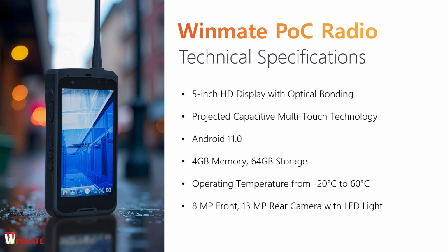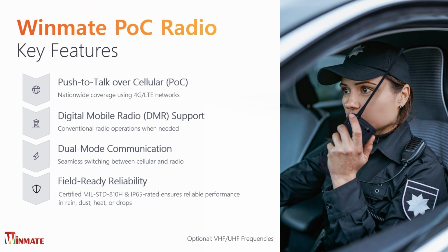The operating temperature ranges from -20 to 60 degrees Celsius, allowing dependable use in hot, cold, or unpredictable environments. The Multimode radio supports push-to-talk over cellular, allowing voice communication over LTE networks for nationwide reach. It also includes digital mobile radio capabilities for use with traditional analog and digital radio systems. With dual-mode support, users can switch between PoC and DMR seamlessly, perfect for bridging teams across different communication infrastructures.